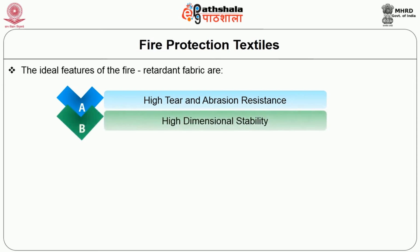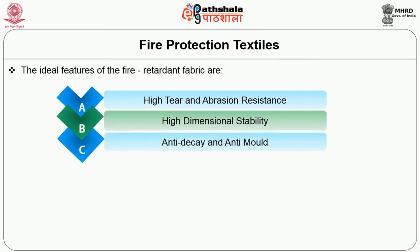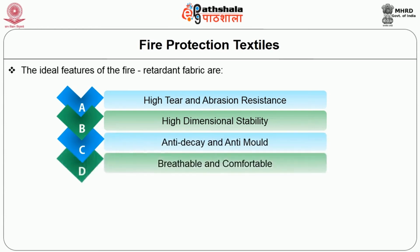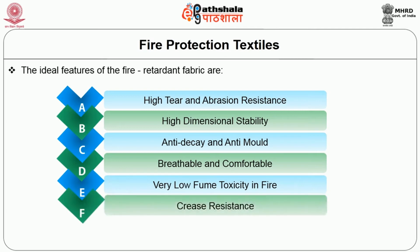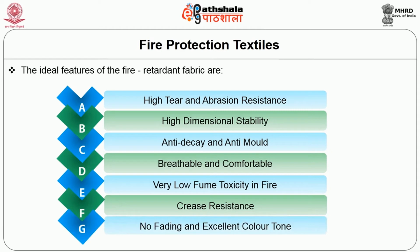high tear and abrasion resistance, high dimensional stability, anti-decay and anti-mold, breathable and comfortable, very low fume toxicity in fire, crease resistant, non-fading and excellent color tone.